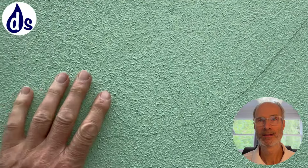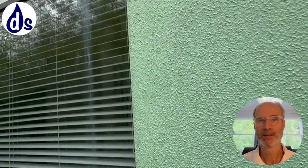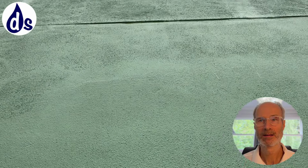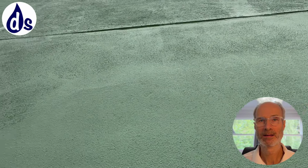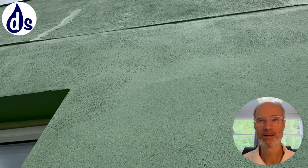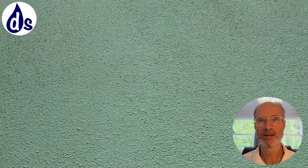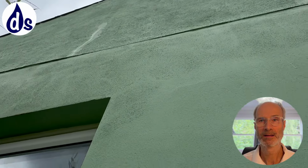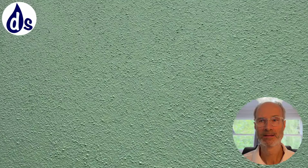So this is immediately outside the cupboard. The worse the damp is further up, which suggests that it's the join between the render at the top and this render that's causing a lot of the problems.